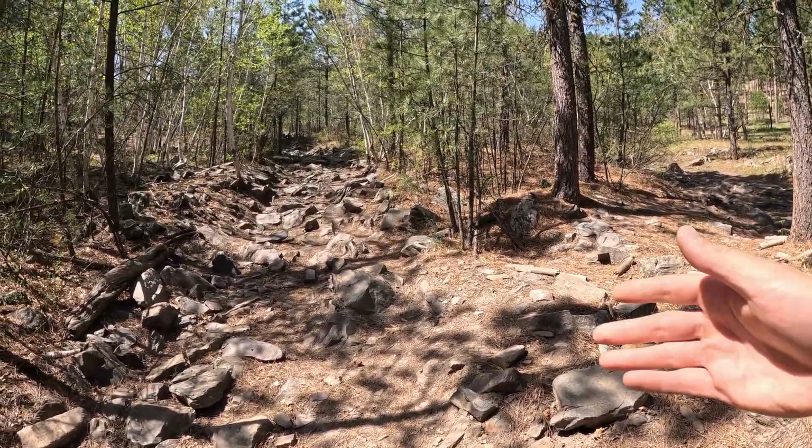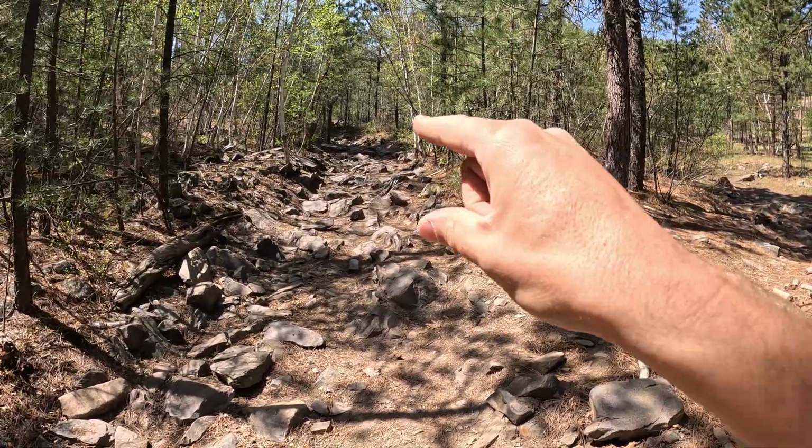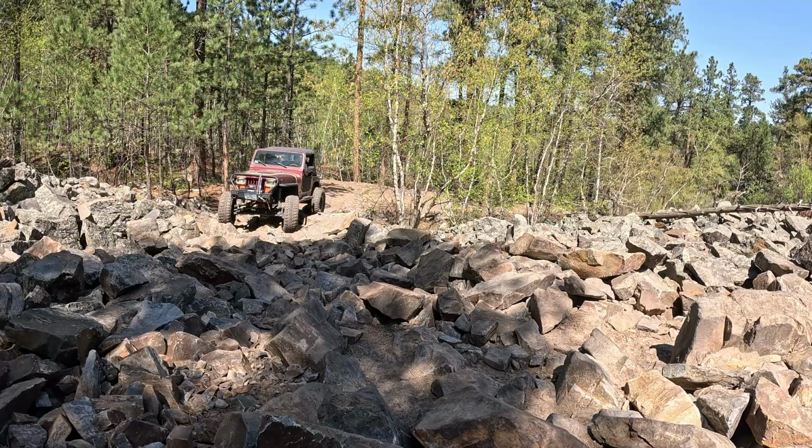If you're gonna come out here and run this stuff, this bypass ends at the same exact spot this ends at. And if this is too hard, the next spot is even harder. You shouldn't be doing this.